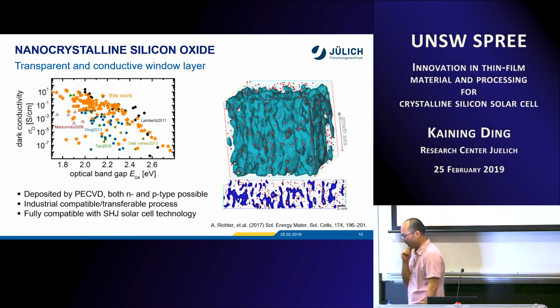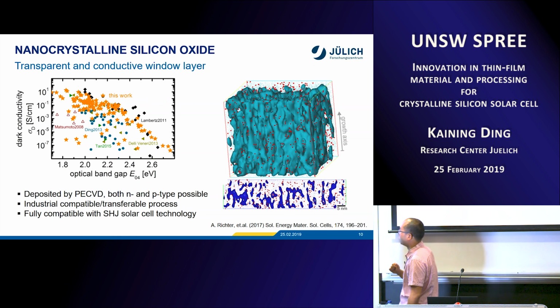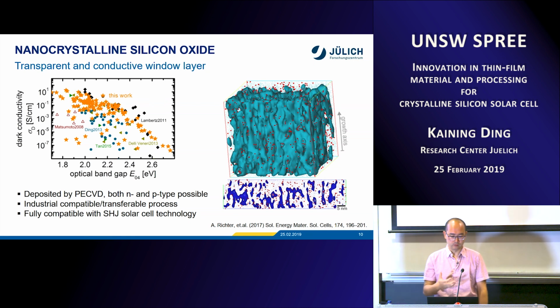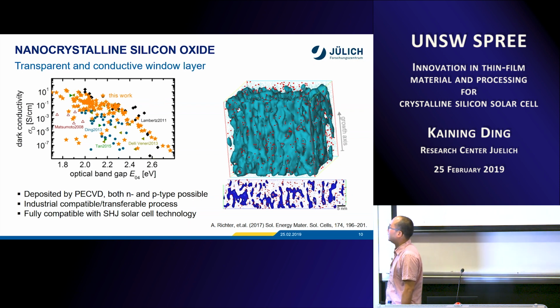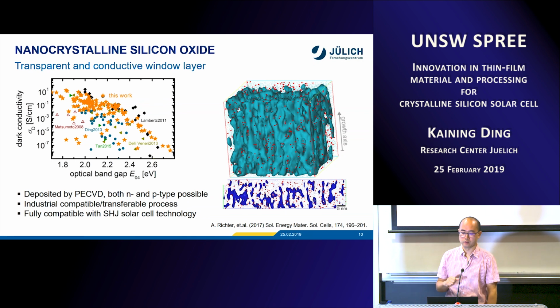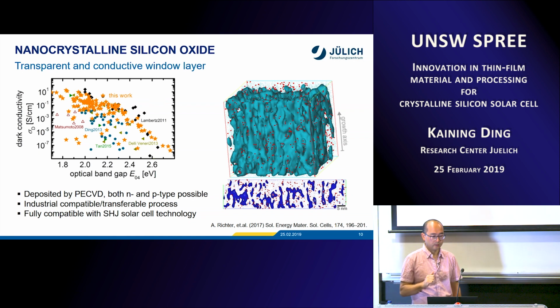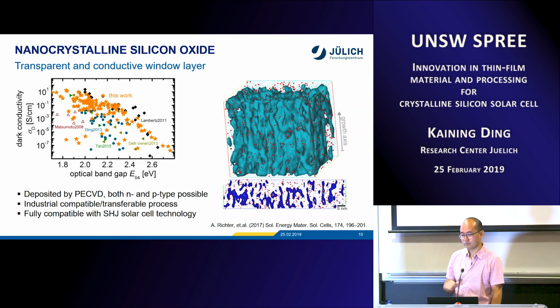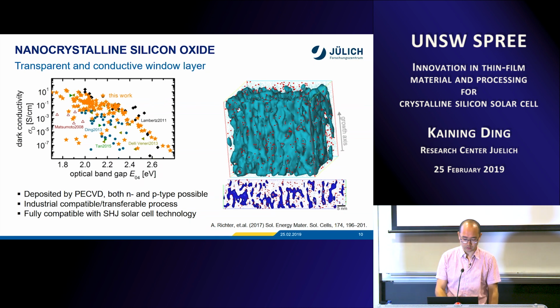I think the major issue is the deposition rate. You have to use a very high hydrogen dilution to make this crystalline structure, but with the increase of the hydrogen dilution, you also decrease your deposition rate. You can find ways to increase the deposition rate, for example by increasing the power, but again, you will get more problems with powder formation in the system. So at the moment, it's still a material that is being tested by companies in production, but I don't think it is a standard at the moment.